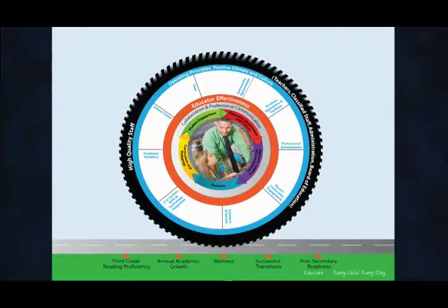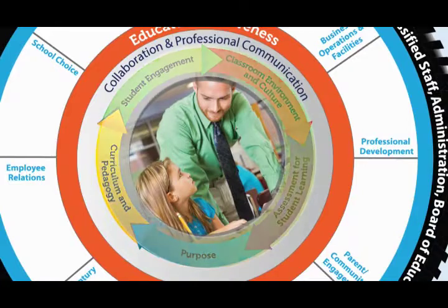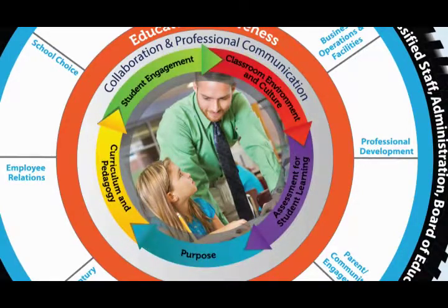Today, I'm excited to present what I truly believe to be our core work, developing high-quality instruction for all students. The standards-based teaching and learning framework is at the center of our wheel. It's learning-focused, and all our efforts support this essential work. This instructional framework is grounded in solid educational research and incorporates contributions from community stakeholders, including parents, students, and administrators.